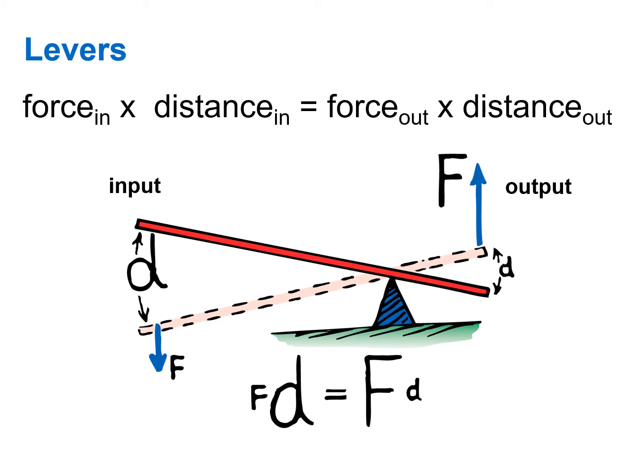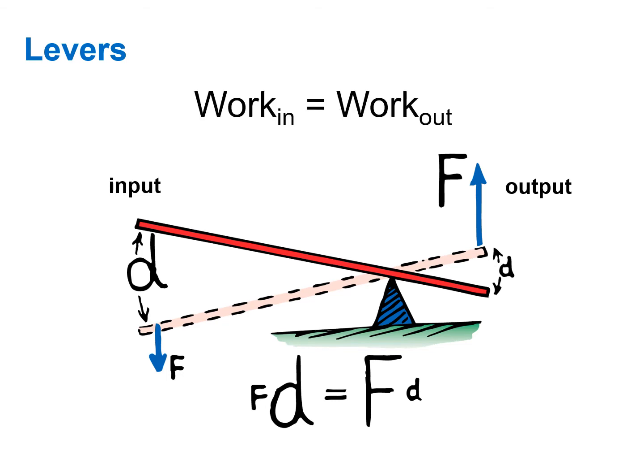Work, in physics terms, is an applied force moving an object. So, essentially, what you can show for this lever system is that the work input is equal to the work output. Force times distance on one side equals force times distance on the other side.